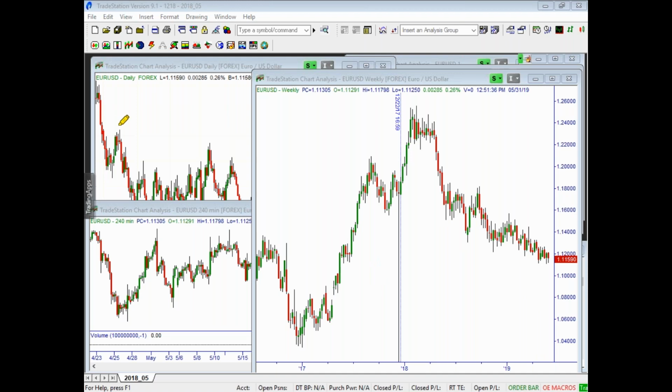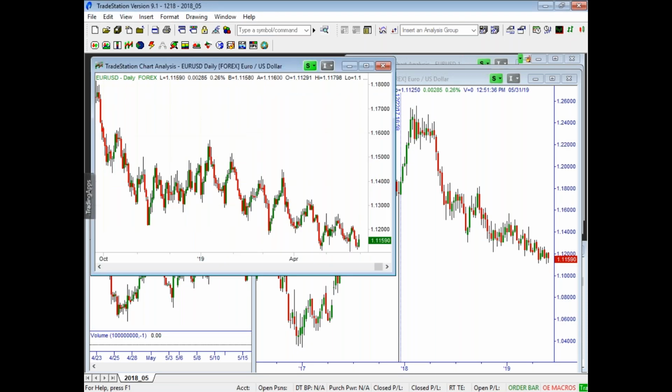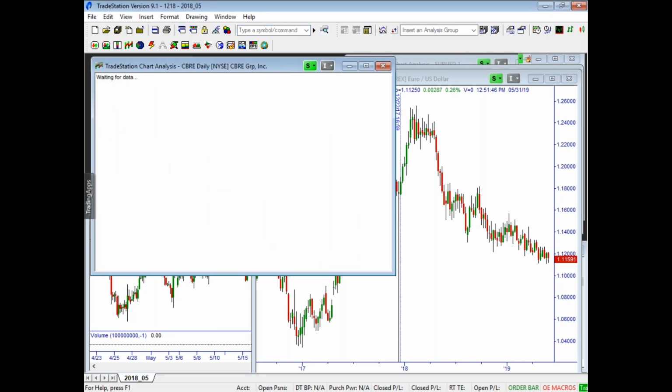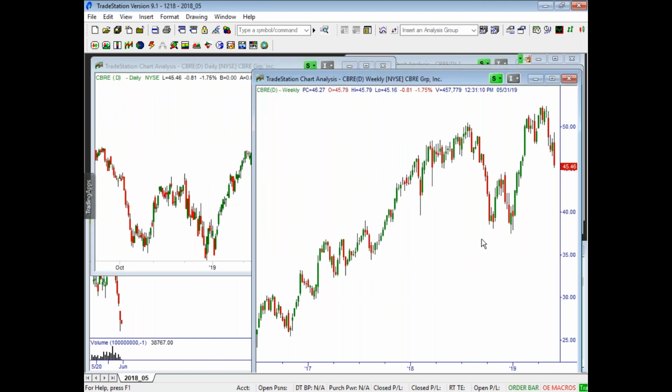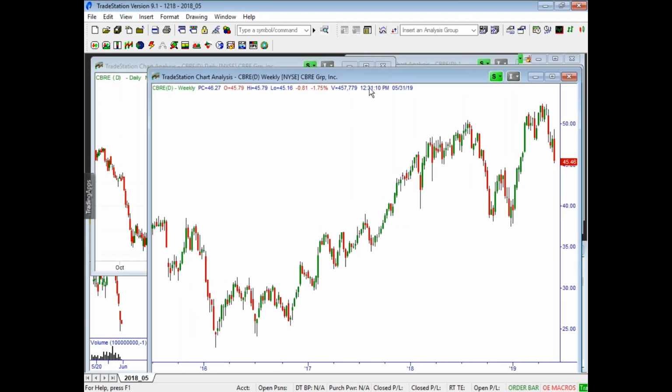We've got a couple of people asking about some individual stocks. So let's do that here. CBRE. What do you guys see here on CBRE? We've just been looking at like a zillion of these examples. Just flip it over.